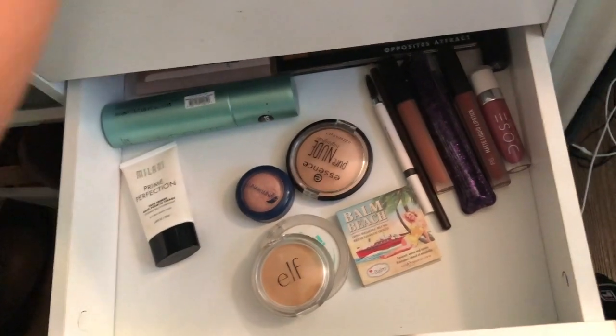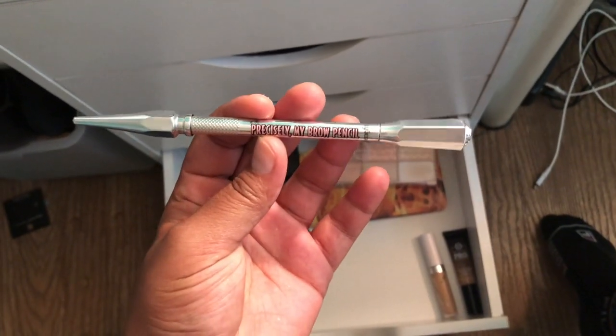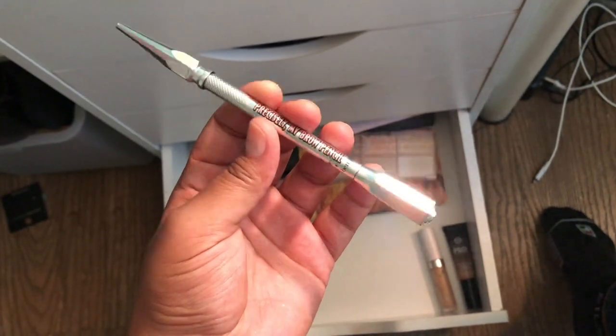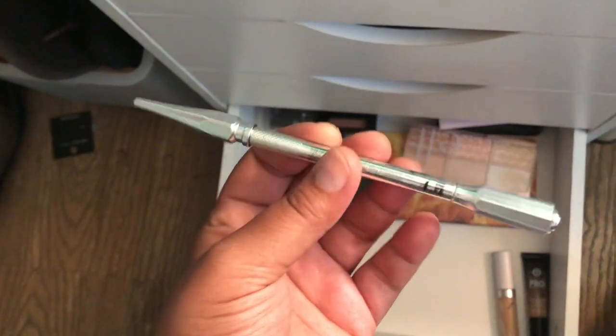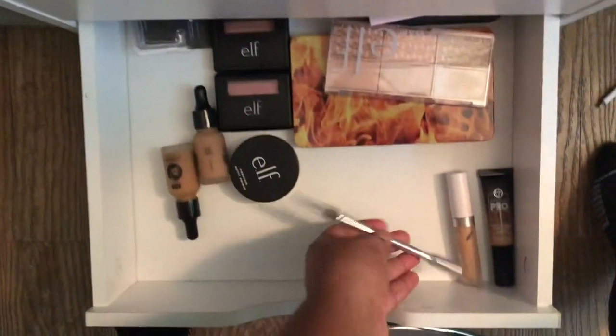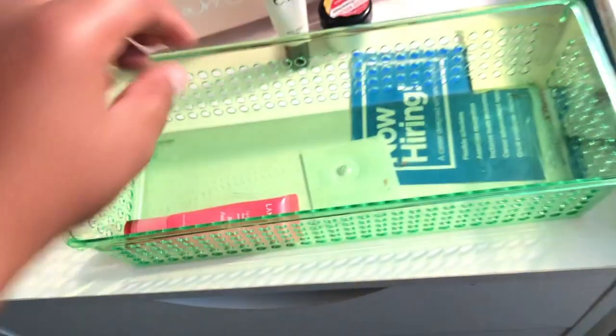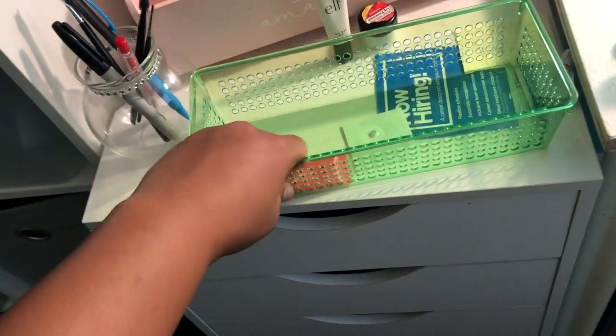Yes. And then in the bottom drawer, we'll put my Precisely My Brow Pencil by Benefit because I did use this. I have the shade 4.5. I do like this brow pencil. Nothing worth $24, honestly, but, you know. So we'll put that in there. And then this little guy, my Laneige Lip Glowy Balm, is just going to chill in here. It's going to live there.